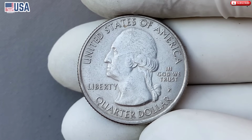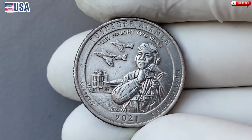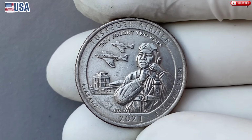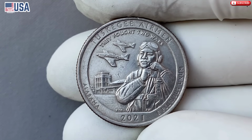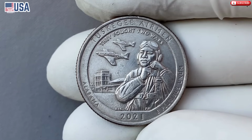Now, millions of these coins were struck and released into circulation. But here's where things get interesting. Among those millions, a very small number of coins came out wrong. And in the world of coin collecting, wrong often means very, very right for your wallet. So what kinds of errors should you look out for?